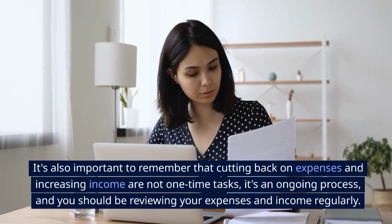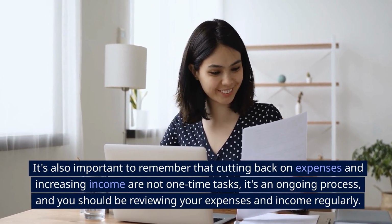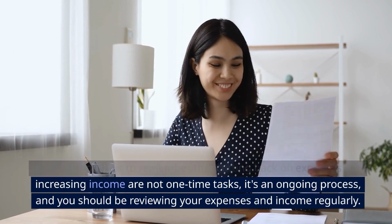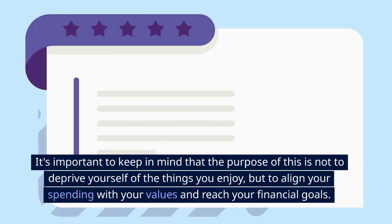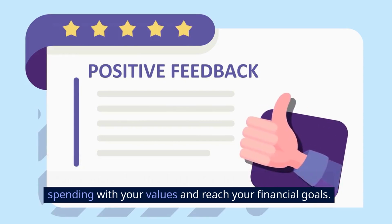It's also important to remember that cutting back on expenses and increasing income are not one-time tasks, it's an ongoing process, and you should be reviewing your expenses and income regularly. It's important to keep in mind that the purpose of this is not to deprive yourself of the things you enjoy, but to align your spending with your values and reach your financial goals.